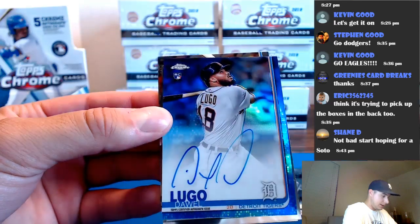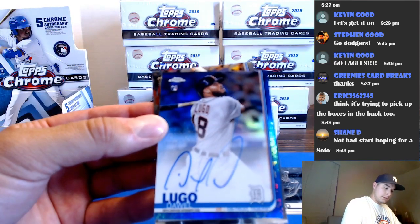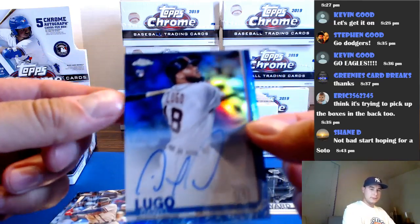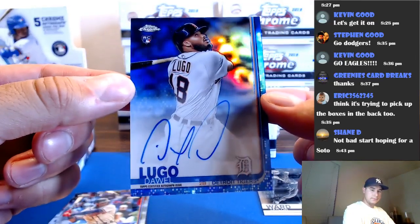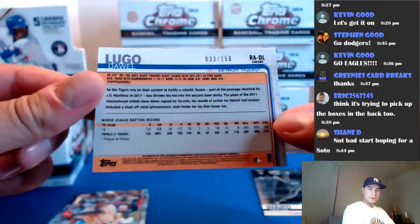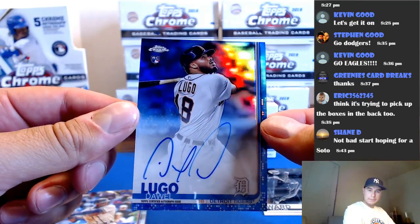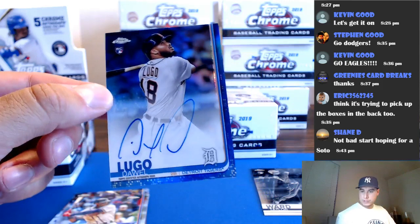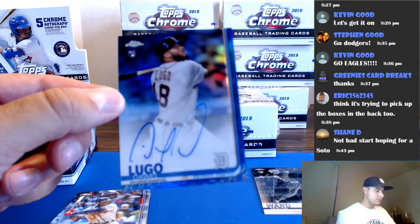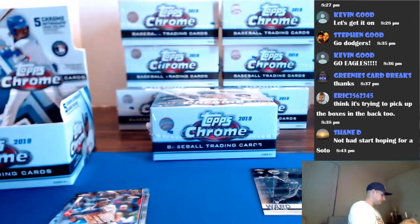For the Tiger spot, Dwell Lugo. Blue rookie card auto. That's actually a nice looking card. Dwell Lugo. It's numbered 33 out of 150. Nice. So far we got some good color autographs. Hopefully we can keep that up. Going to the Detroit Tigers, which is going to be Michael H. Michael H., that's coming to you. Nice hit. Cool.